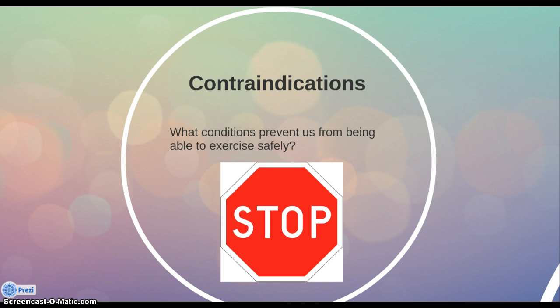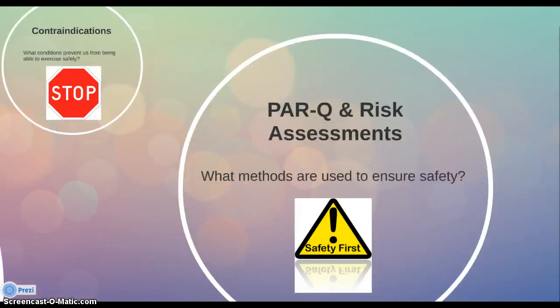other participants around them. There are ways to identify contraindications for those who wish to exercise in a gym environment prior to them getting started, and one of the most common methods is to complete a PAR-Q, or a Physical Activity Readiness Questionnaire, which I'll now go into more detail about.